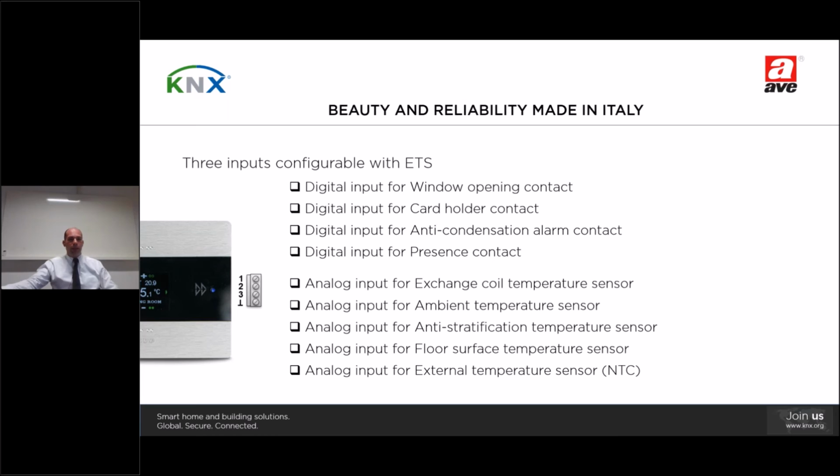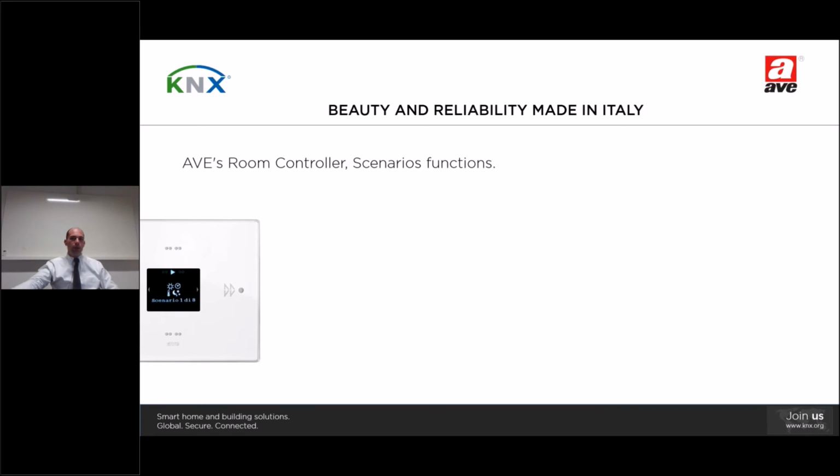So this again gives really a wide range of options. And I can use it as a generic temperature sensor. Your idea, you want to measure the temperature of the bathtub, you want to measure the temperature of the sauna, or anything, whatever functionality comes to your mind, you just connect the temperature there. The room controller reads the value and sends the value on the KNX bus, and then it's up to you how to use it.